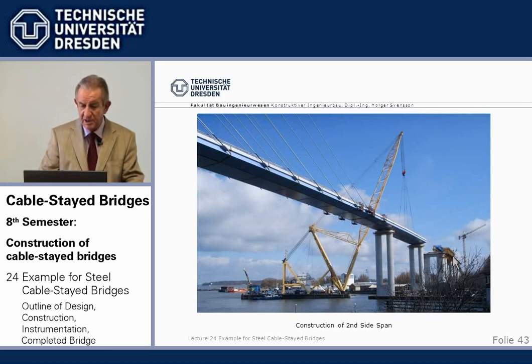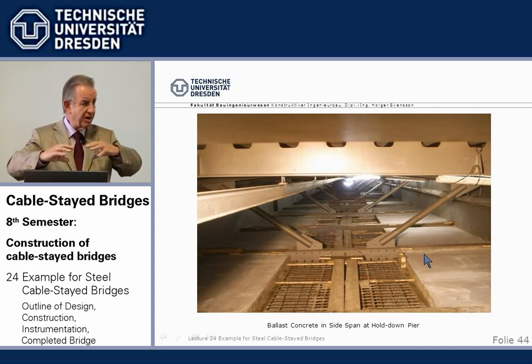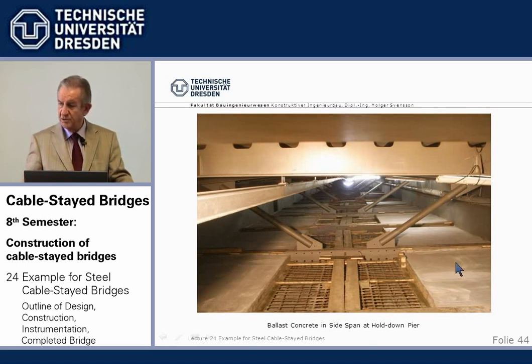A view into the steel beam. We see here the troughs of the orthotropic deck. Up here, this is a little cross girder. This is a cross girder. Up here is the roadway steel. We have the troughs with cutouts running through the cross girders, and we have here the bottom, the concreted. This is in the region of the hold down pier, where we have this ballast concrete installed, I showed you earlier. So we don't see the steel bottom flange, but we see the concrete. But of course we have the internal stiffeners here.